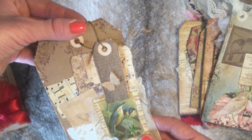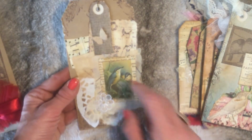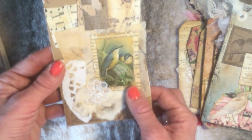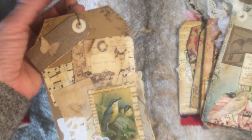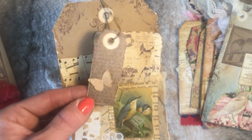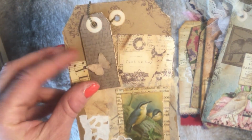And then the final one in this particular tag bag is this large tag here on file folder, and it's got various elements layered up, including this vintage book image of these birds. And then it's got some sewn pattern, and on the back it's just plain coffee stained paper. And then here I've got some ball chain holding on another little teeny tag, just from some scrapbook paper with a little butterfly. So that's tag bag one.